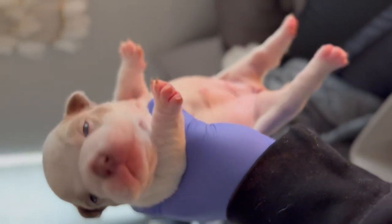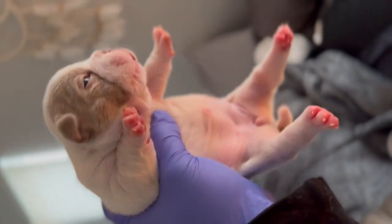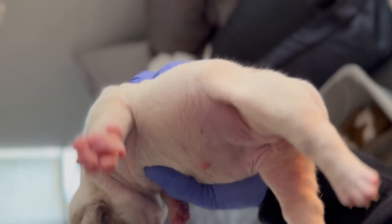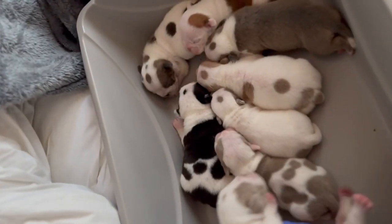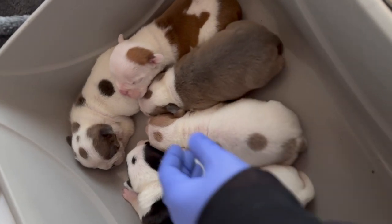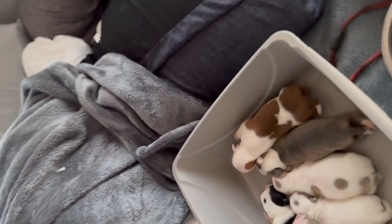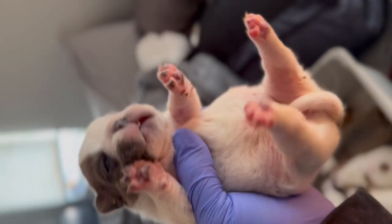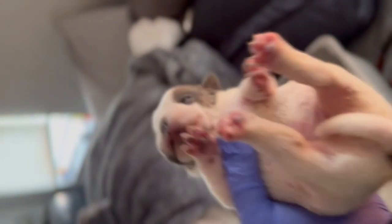This is one of my keepers. Look at that. She's staying here at the camp. You guys, make sure y'all tap in YouTube on this litter. This is Boss Baby First Production. She will be available too. Look at that.